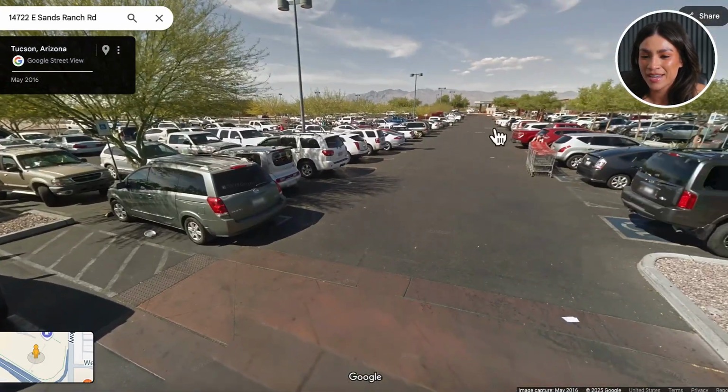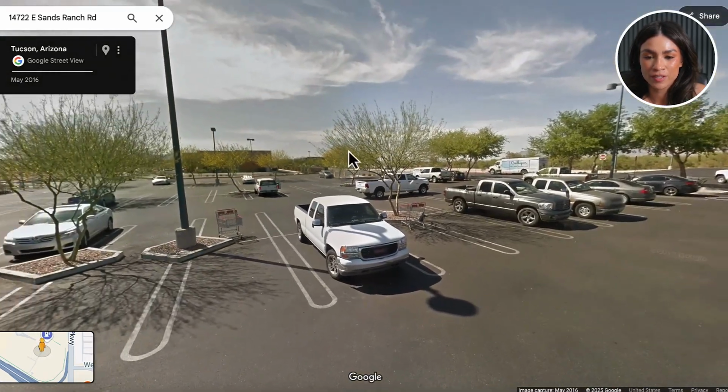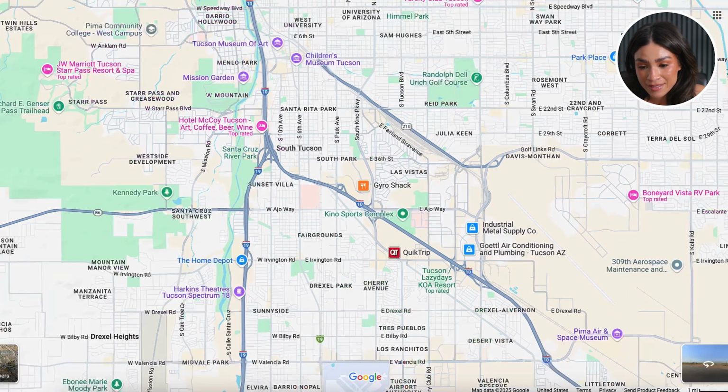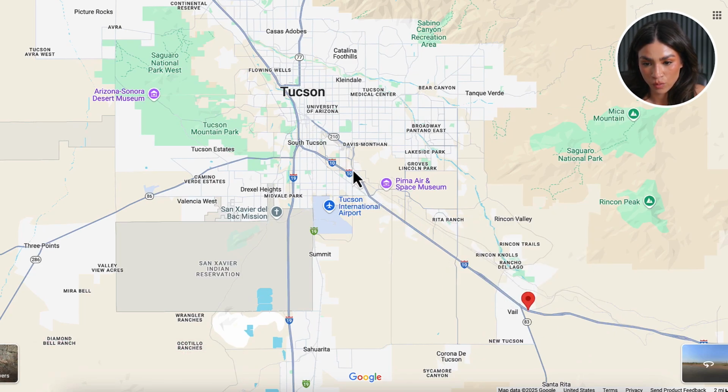So Costco, Dave & Buster's, First Watch, which is a great breakfast, brunch, and lunch space. This is going to be a great option for all of your shopping and necessities. This is about a 20-minute drive down the freeway, straight down. So here, and you're getting off right here on this exit. So it's right off of the freeway, very convenient just in general for location.